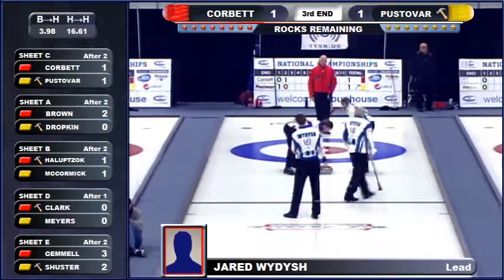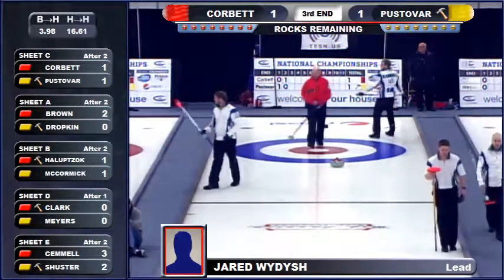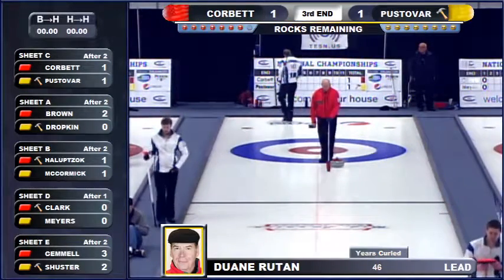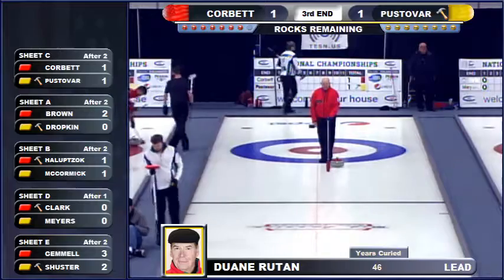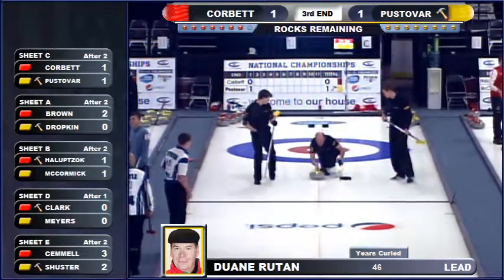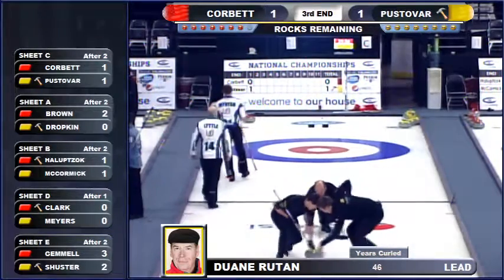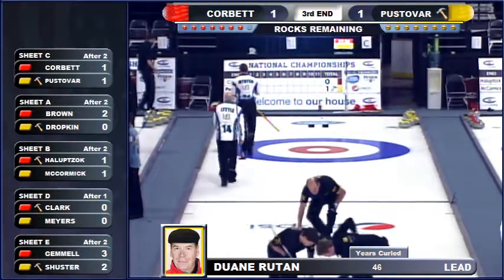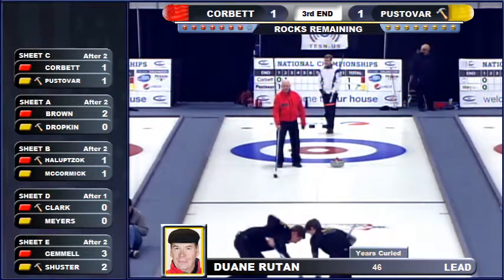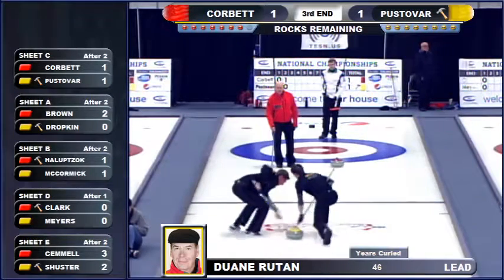All right. So, just off center there, Pustovar is going to put up a corner guard of his own. Brady must have won the measure there, because they're throwing first over on sheet D. Let's see if it was for one or two. Yeah, keep it moving. A little tight.